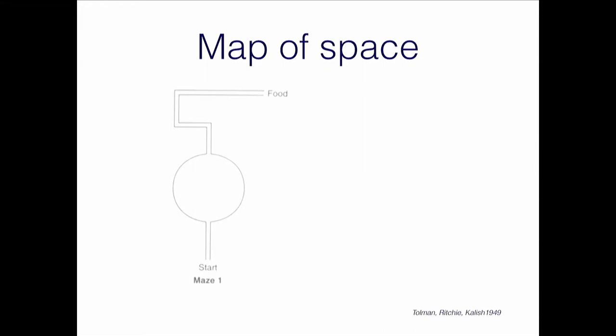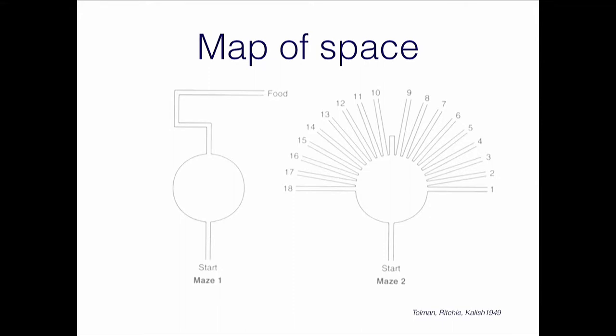What he did is he put a rat here at the start of this maze, and the rat would go into this circular maze, explore and get bored very quickly, and then go on the other side and explore the arm, and at the end of the arm there would be food. He did this for a little while, and then the next day the rat comes back, and what comes out is the following.